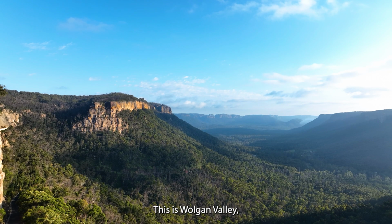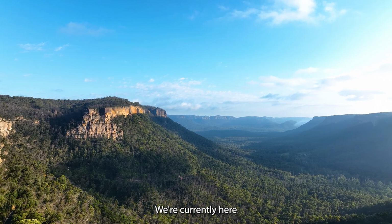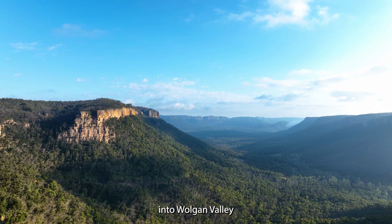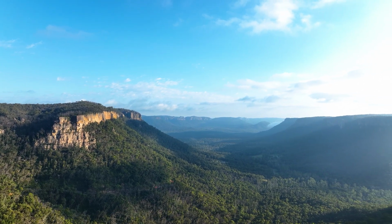This is Wolgan Valley, about 15 minutes drive from Lithgow, New South Wales. We're currently here constructing a new access road into Wolgan Valley, as the old road is now unsafe to travel.